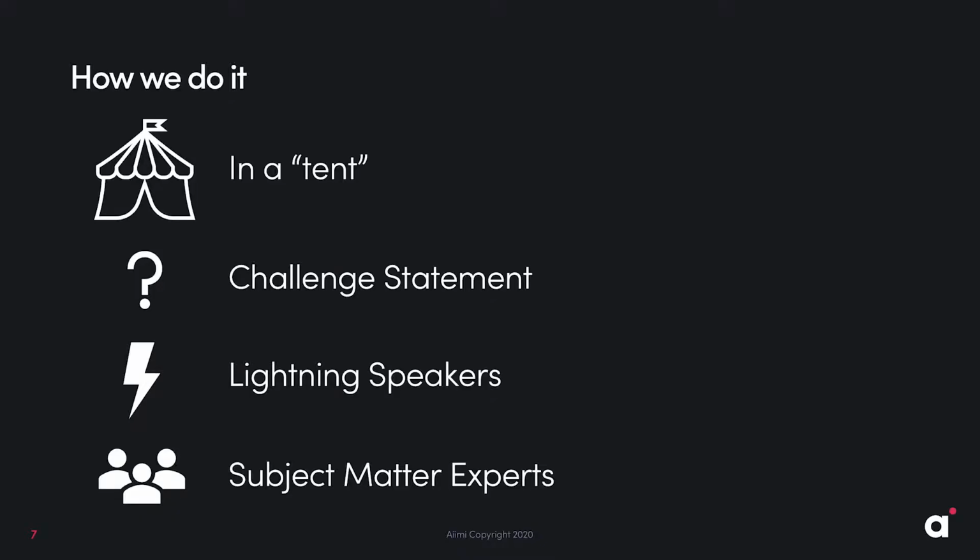So typically we do run these in a tent. Of course, with Northumbrian Water, we would run them in a lovely tent up in Newcastle, although this year they have been virtual tents. Every hack has a challenge statement. That might be something like helping customers to save water and money, or how to decarbonise the operational fleet by 2027, which are two of the example challenge statements from the hacks I'm going to be talking about.